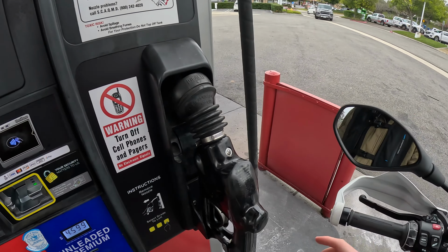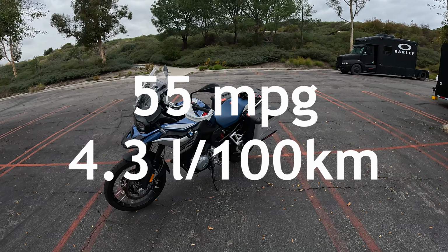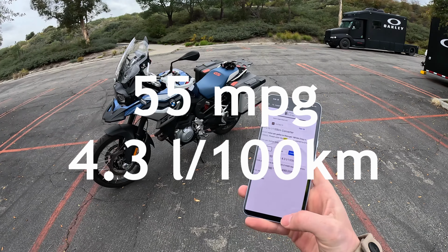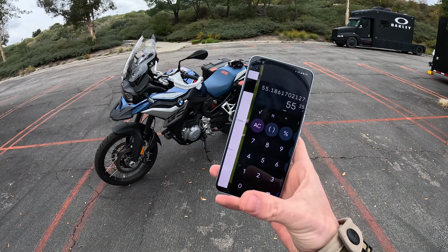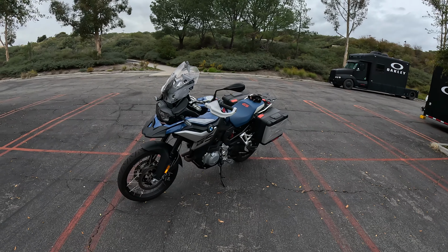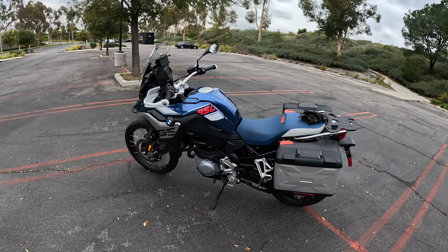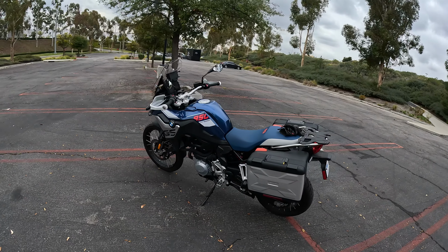That was a 41.5 mile route. 41.5 miles divided by the 0.752 gallons that we put in at the fuel station gives us 55 miles per gallon here for the F850 GS Trophy, or for you all who don't do miles per gallon, 4.3 liters per 100 kilometers. A little bit better than the gauge readout, and a little bit better than the other ADV bikes around this weight and size and horsepower level that we've measured. So that's a pretty good figure, even though you do have to account for putting in premium fuel. I think over in Europe that wouldn't be as much of an issue because they run higher octane ratings in general. But yeah, 55 mpg.